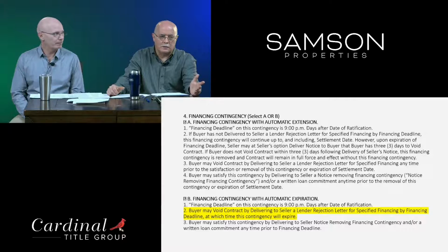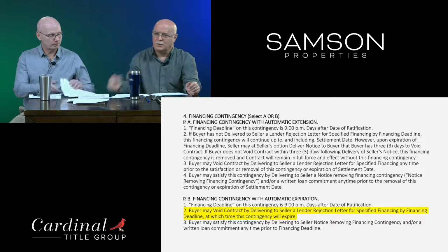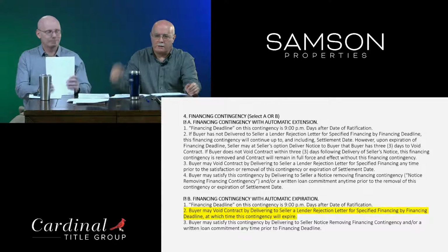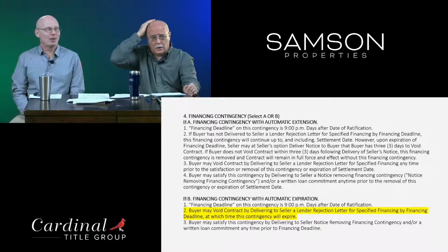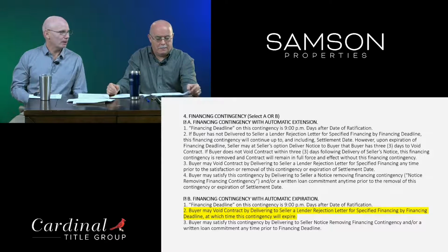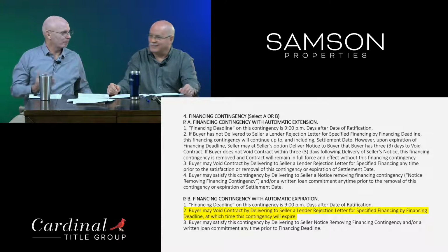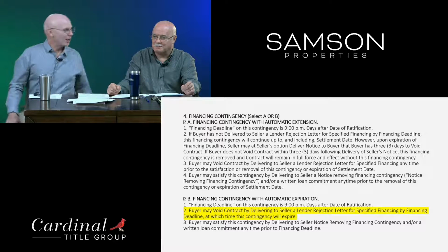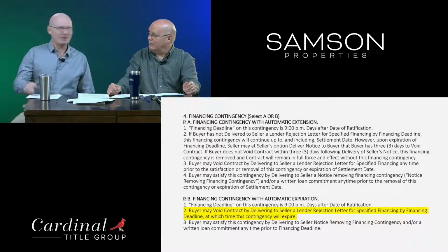It's weird because I swear in years past those two words, specified financing, were in there. They took them out, and now they put them back. Well, that's the way they work, right? They change it, and then a couple years later, they change it back. We wouldn't be here today if they didn't. Job security for us. Exactly. We get paid extra for these classes.